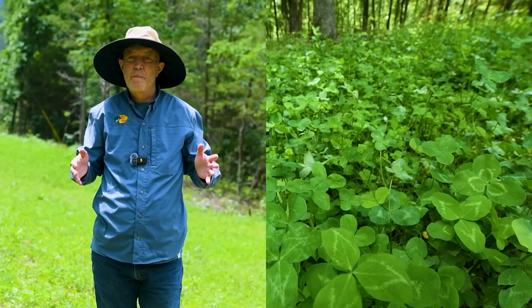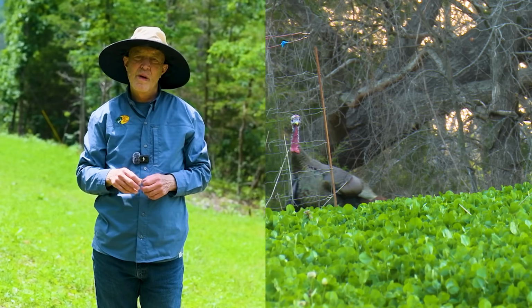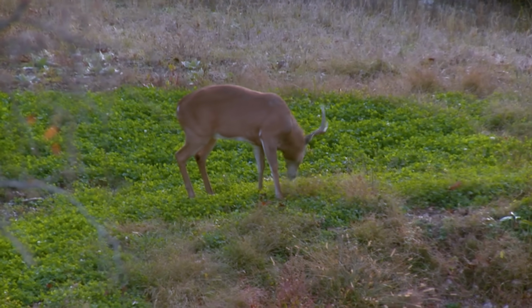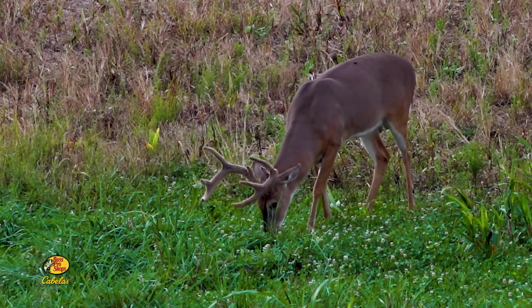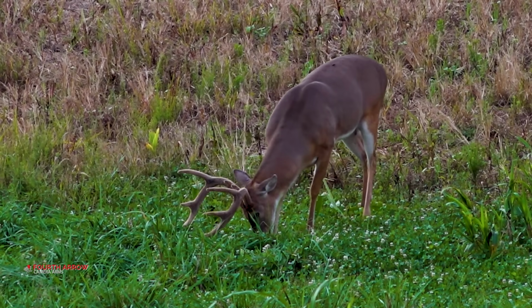Clover may be one of the best known or favorite crops for food plot farmers. I've never been a huge fan of a monoculture of clover, but there are certainly places it works well. Typically, the further north you go, where the summers aren't as hot and there's more rainfall or moisture, way up in the Smoky Mountains, I have some clients there that do a great job of growing clover.